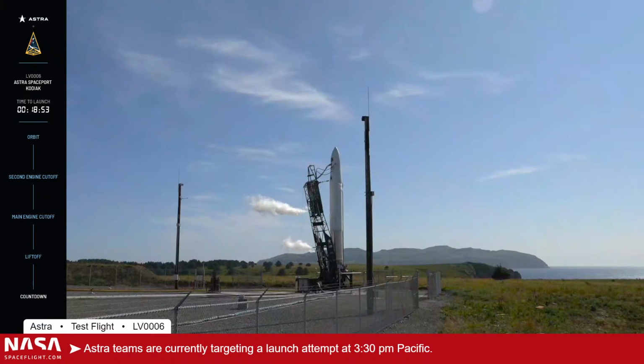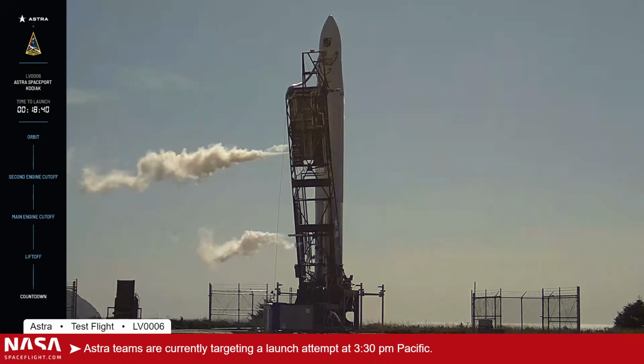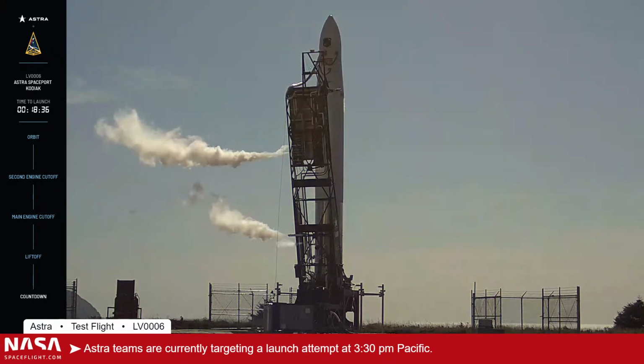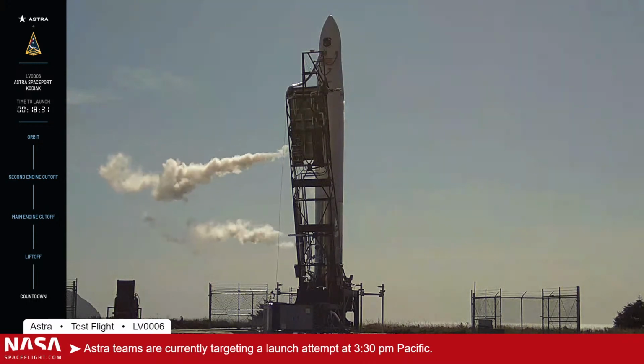This is the test flight for the U.S. Space Force's Space Test Program, a test payload on board today that will not be deployed, but Astra's third orbital launch attempt with LV0006, the debut of the rocket version 3.3. As we come up on 18.5 minutes, we're going to go ahead and listen in as the teams prepare to enter the terminal count at T-minus 15 minutes.